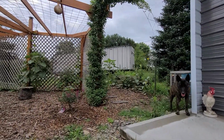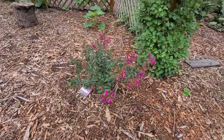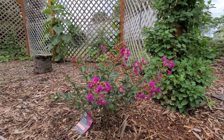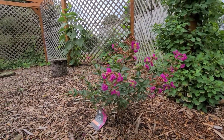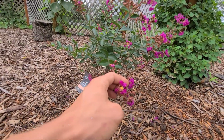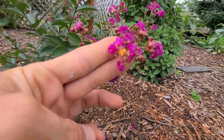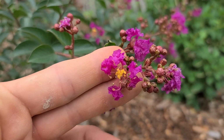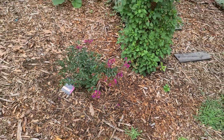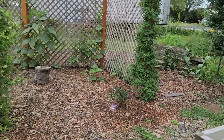Out here on this side, we have the Bellini crepe myrtle really coming into flower now. The individual flowers have really, I don't know, they don't last long or something. Seem very wide. Yeah, it's different. There's a lot of color, and I guess it's gonna bloom for a long time, so I think I'm gonna like it there on the corner.